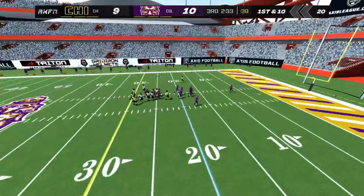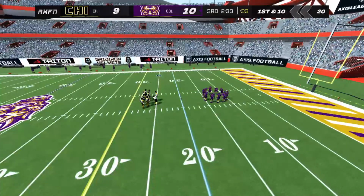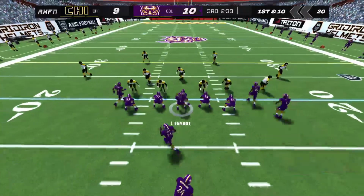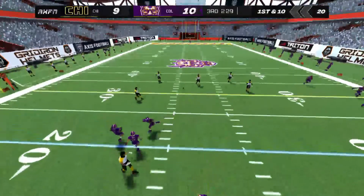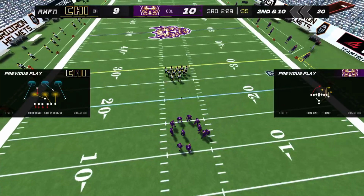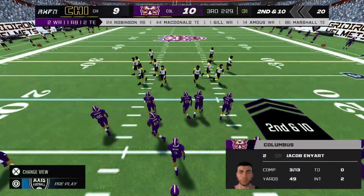Touchback. This drive coming up is a good chance for the offense to give themselves a bit of breathing room. The home team starts the drive from the 20. Throws one. The ball falls to the ground. Incomplete. Second down.